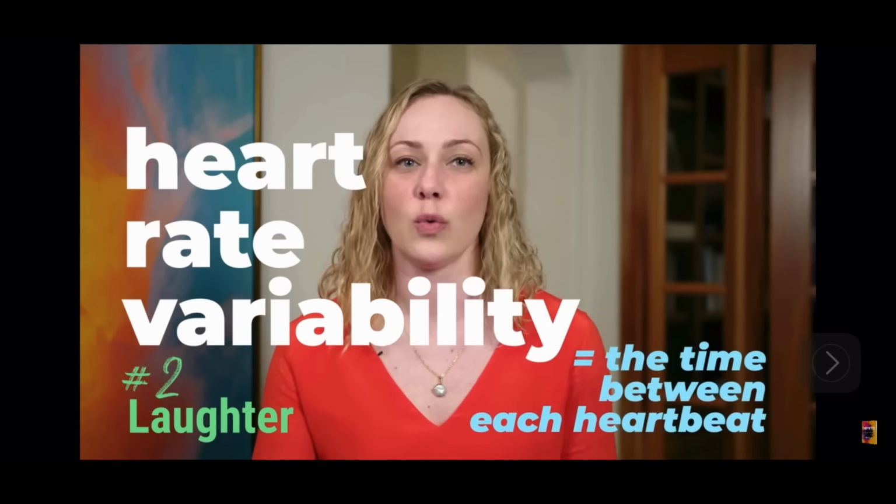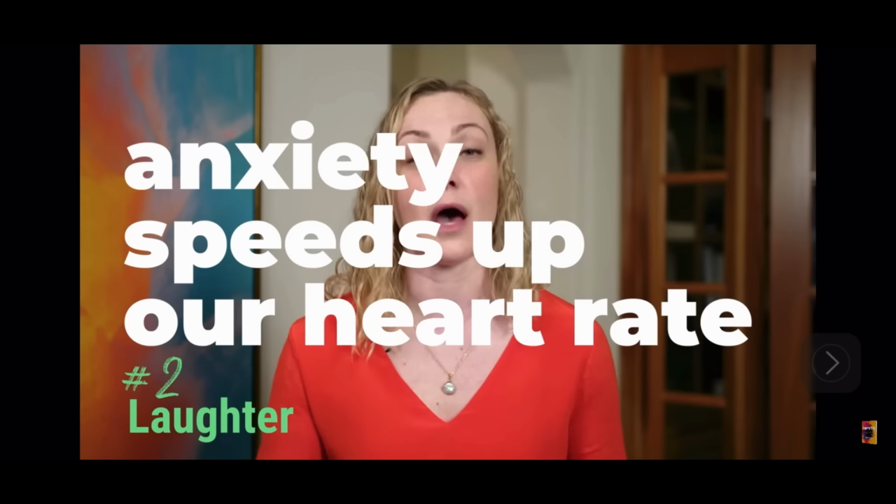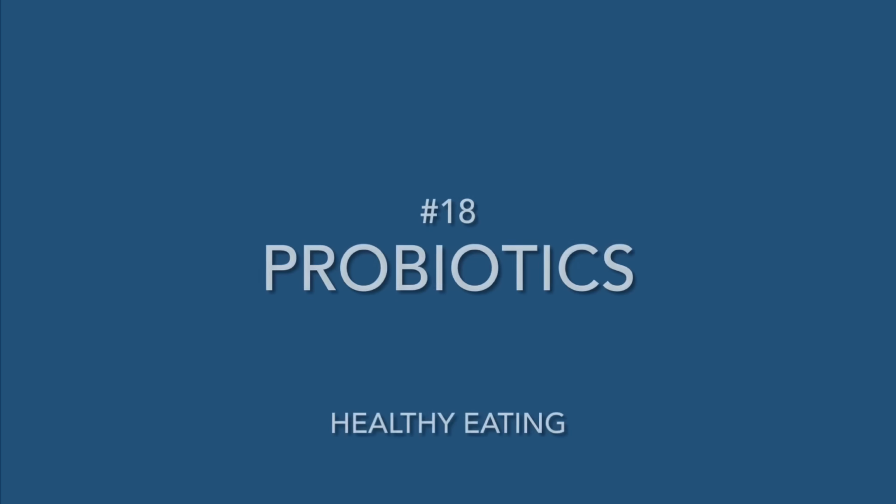And laughter has been shown to increase our heart rate variability, which is really just a fancy way of saying that it calms us down. Because heart rate variability is really just the time in between each heartbeat. And we know that anxiety can speed up our heart rate, and laughter slows it back down.